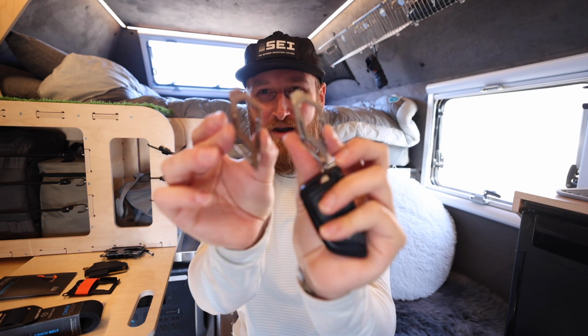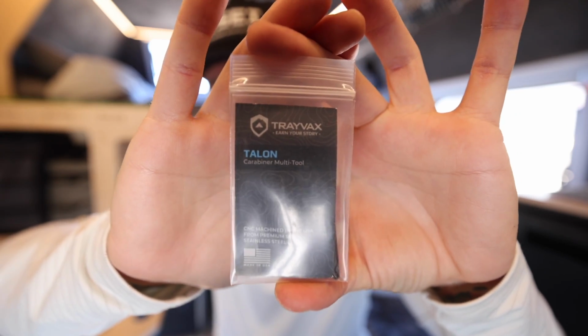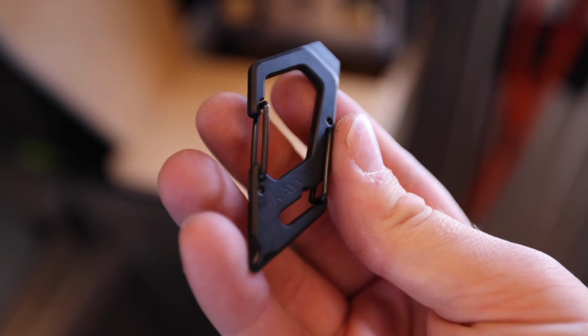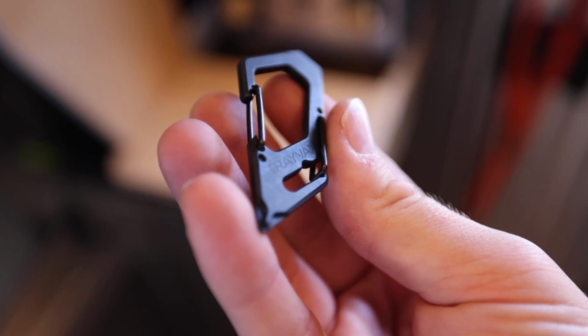So originally we came out with the regular version as well as this rustic color version. I've been telling Trayvax to do this from the very jump, but check this out. The Talon Carabiner multi-tool, and since this is the black line, we finally have black Talons. Now this one is of course brand new right out of the packaging, so you can see that it is just jet black everywhere you look at it.